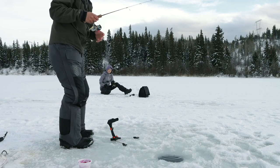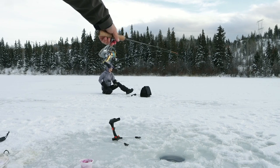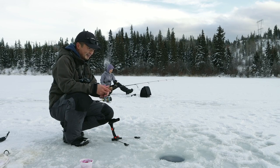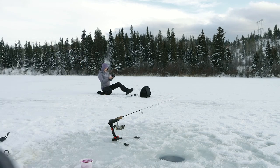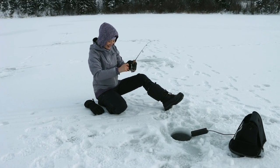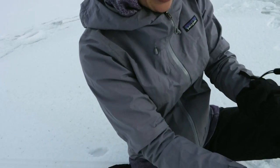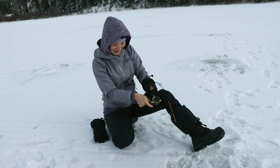I'll try this one again. Oh yeah, I feel like that one has the best chance. What? There was a fishy. Maybe. Oh, you saw one? There was one. Oh, there it is. Uh oh, I need to take this glove off, but I can't. Oh, this is a big fish. I got it off there. Okay, yeah. Oh my god, that is really awkward.